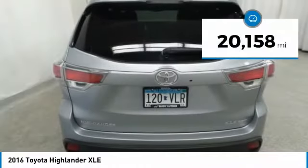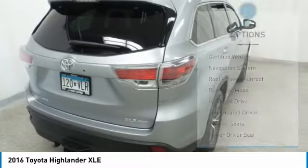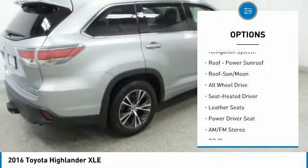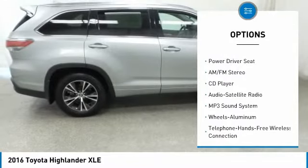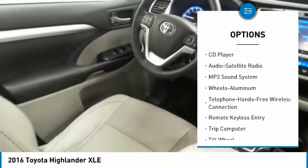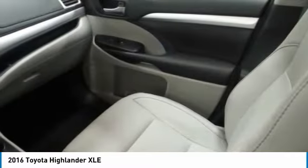This vehicle has less than 25,000 miles. Here are some of this vehicle's great options: all-wheel drive, traction control, anti-lock braking system, navigation system, Bluetooth wireless data link for hands-free phone, air conditioning, moonroof, HomeLink garage door opener, power steering, aluminum wheels.